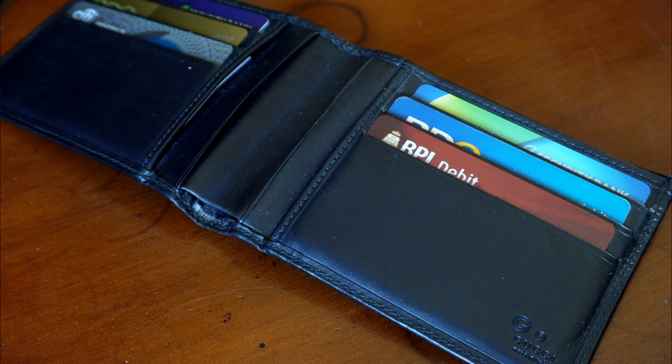For my card holder, it's another Tumi product. It's also from their Alpha Bravo line, and it's relatively straightforward. Usually I'll bring this card holder around with me for formal events or those times when I know I don't need cash with me. The next item that I always have with me is a book.